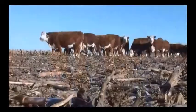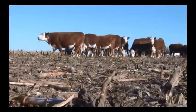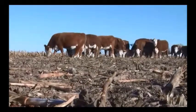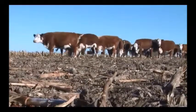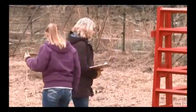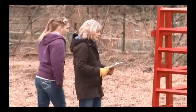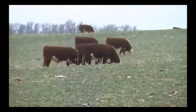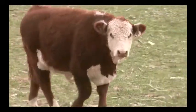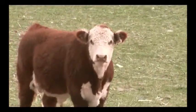The Schultz family has worked diligently to improve their registered and commercial Hereford cow herds through sound genetics and solid management practices. Armed with today's technology, as well as the previous generation's wisdom, the registered program has continued to improve year after year, which means buyers come back to Sandhill again and again.